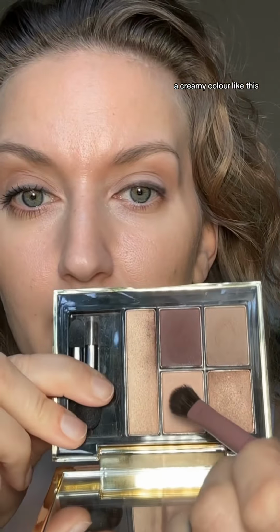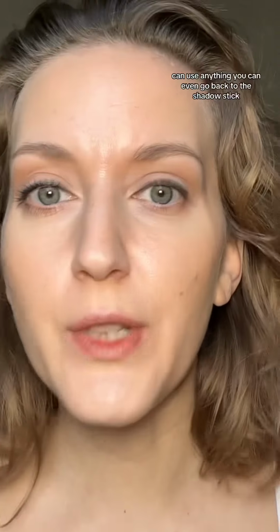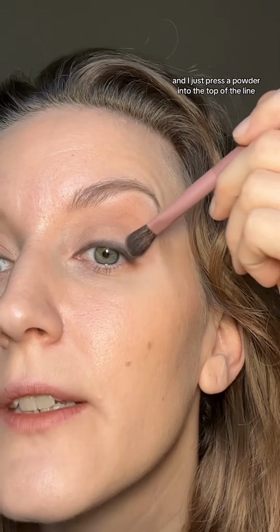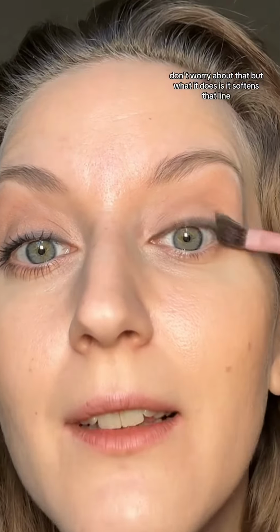I actually take a creamy color like this, get some on my brush. You can use anything. You can even go back to the shadow stick, but a powder is just easier. And what I do is I just take it and I go right at the top of the line and I just press a powder into the top of the line. The line will not disappear. Don't worry about that.